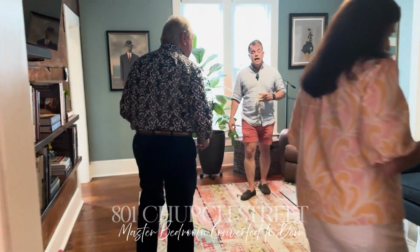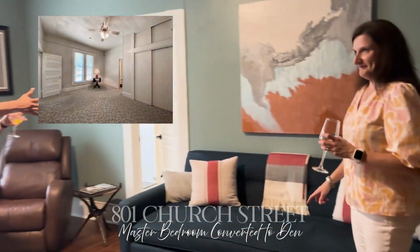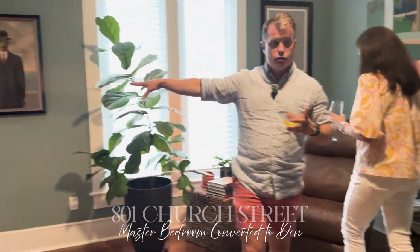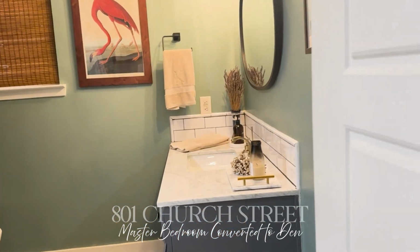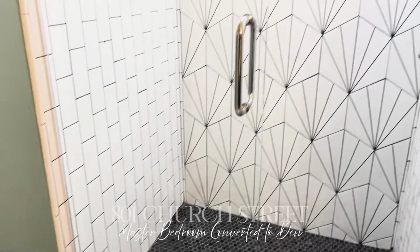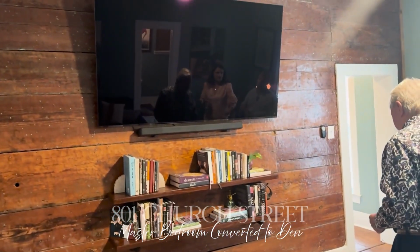Master bedroom. Yeah, this was the master bedroom. So there was a closet there, and that door was closed, and then that was the door to the bedroom. The bathroom was redone. Where'd you find the tile? Floor and Decor. Okay. This is one of our favorite shiplap walls in the house. Those boards there are just really impressive.